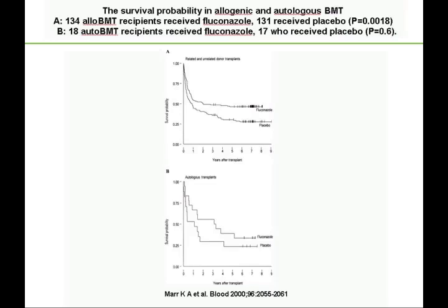Now, the big study that was done showing a life-saving benefit of fluconazole prophylaxis was in the stem cell transplant population, right? And this was done at Fred Hutchinson by Dr.